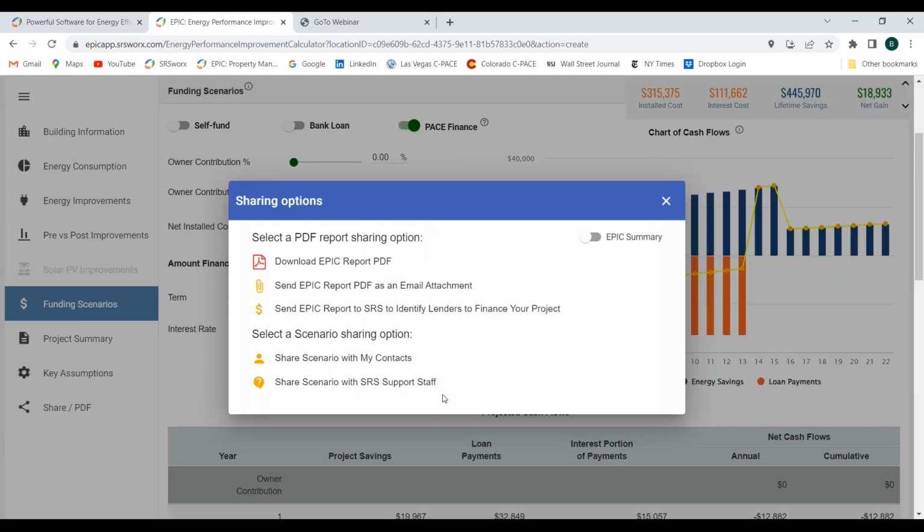What happens there is once you click a contact, they would receive an email with an embedded link that they click, and they come right into this scenario within Epic, right? And then you have the ability that everybody's on the same page.